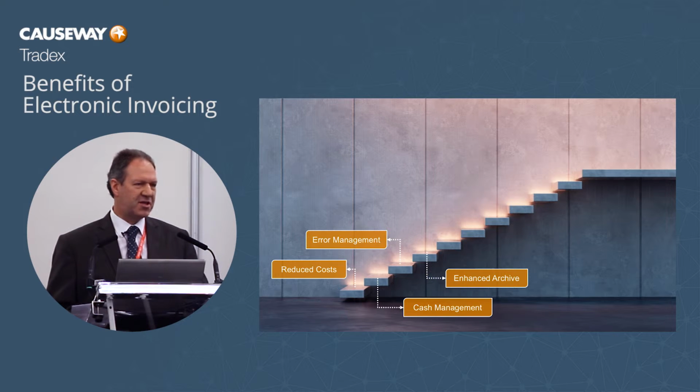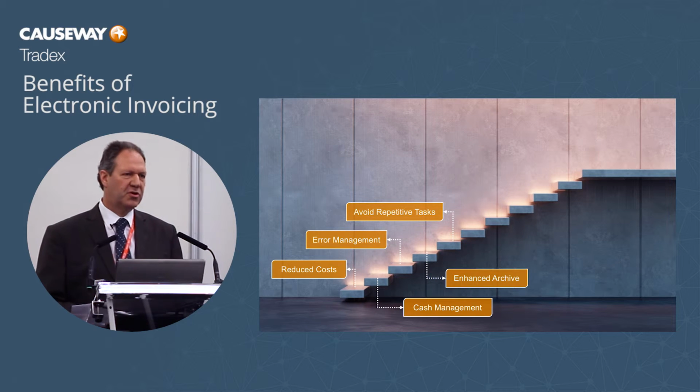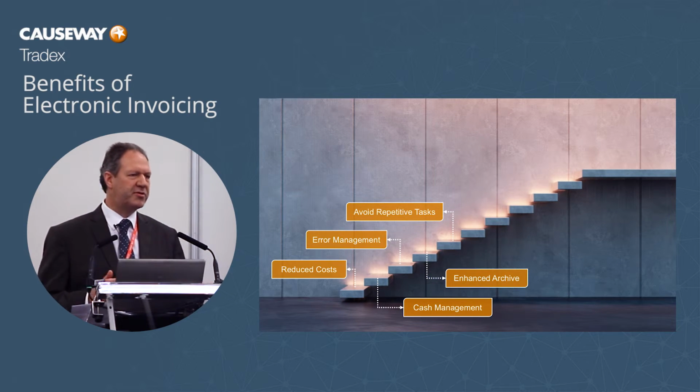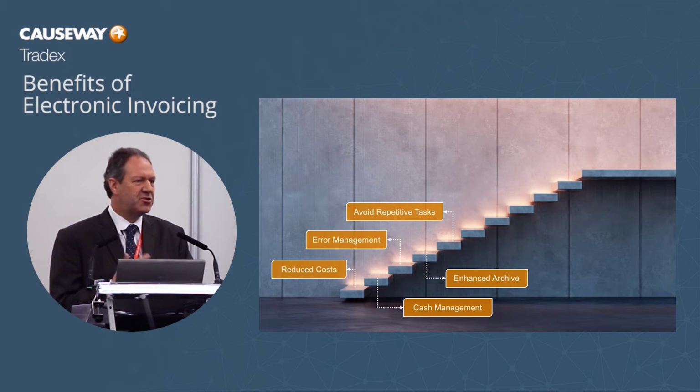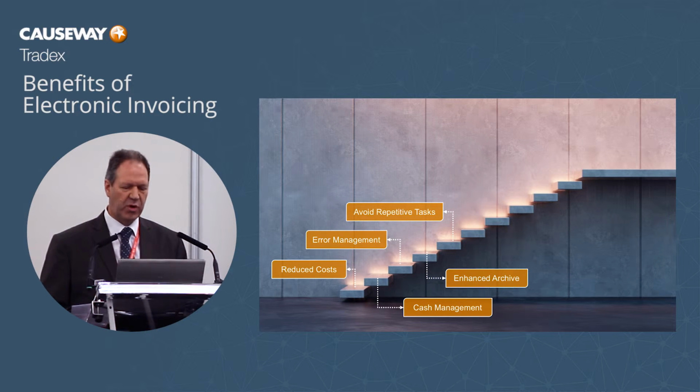Archiving clearly becomes easier, and you've got data. You can start to think about what you can do with that information as well as just literally archiving information. The repetitive tasks that we go through, and opening an envelope is not the least of them, there are many, many repetitive tasks. If you go through the accounts receivable and the accounts payable process equally, and you look at the number of things that you just do repeatedly because that's what you're expected to do, and you've given up that challenge of why are we doing it. Electronic invoicing can actually take many of those away.